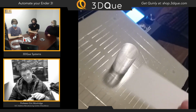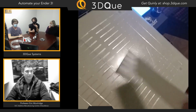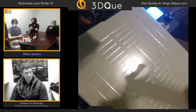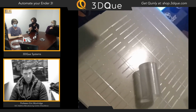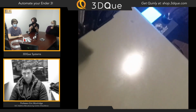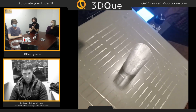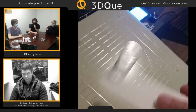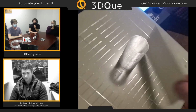Yeah, for those in chat, because someone was asking, it's the bed itself that comes with this kit. The automation is in that when it's hot, stuff sticks really, really well, and when it's cold, stuff completely releases. So you eliminate the need for scraping or adhesion. We don't add any glue or tape, so there's no resetting of the print bed at any point in time.